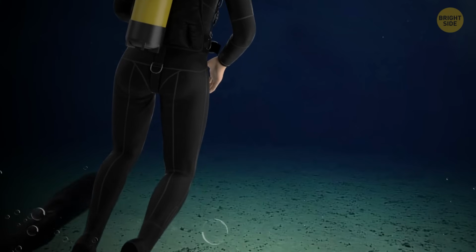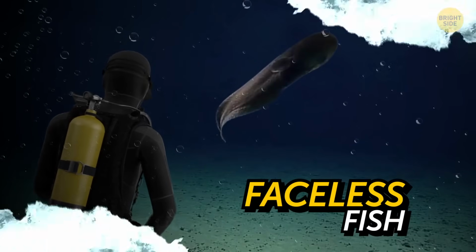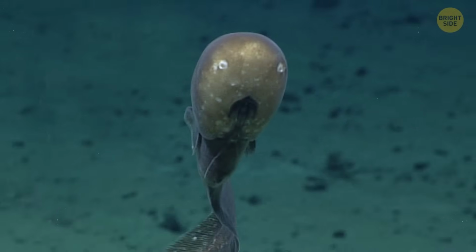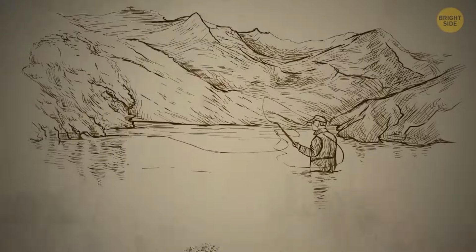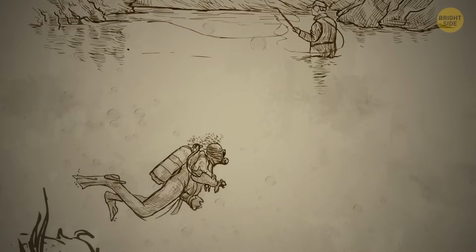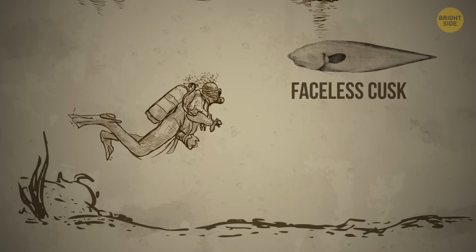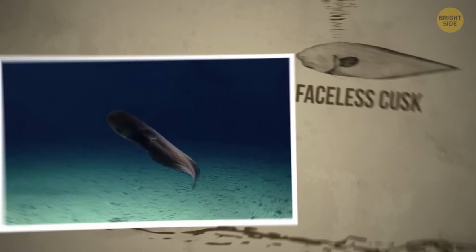You don't have time to go any deeper before you spot the faceless fish. This slightly off-putting creature has no eyes, and its mouth, smiling a Mona Lisa smile, is underneath its body. For the first time, the faceless cusk, which is the creature's official name, was seen more than a century ago. The next time it happened was only in 2017.